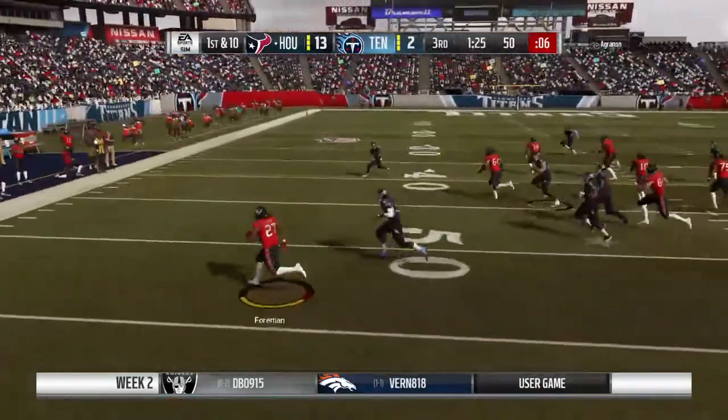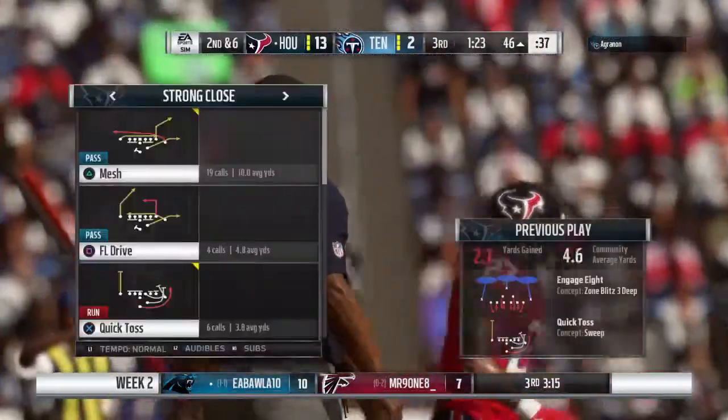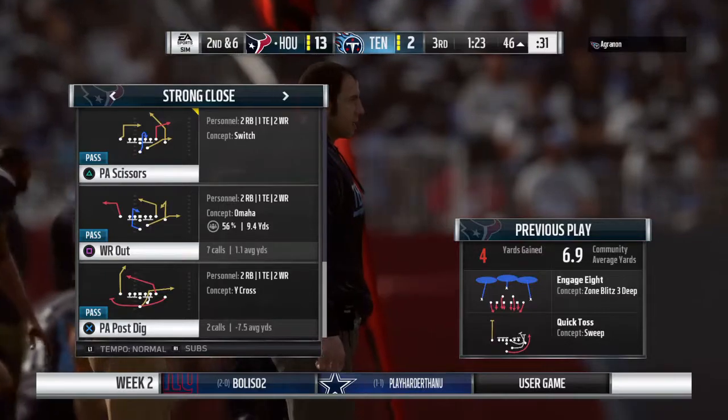On the toss, here's Foreman. It's a pickup of 4, and it'll bring up 2nd down. 3rd quarter, and you've got the lead. You're not ready to go into that 4-minute offense to close the game out, but a running game can really benefit your team right now.